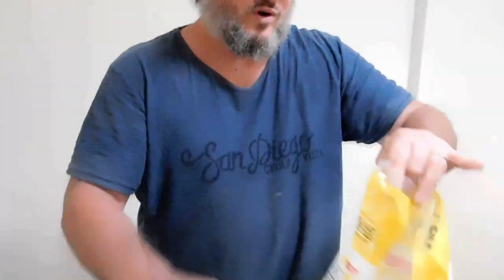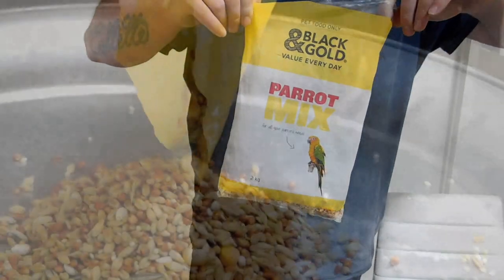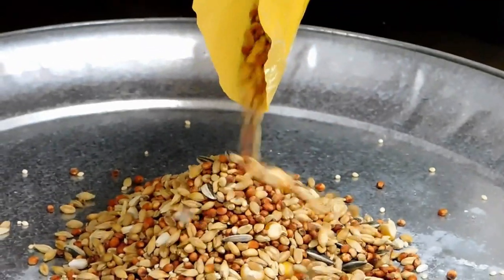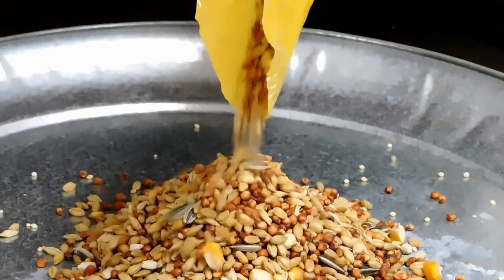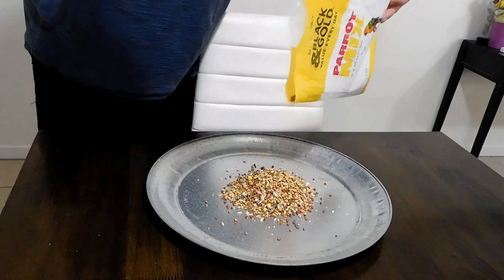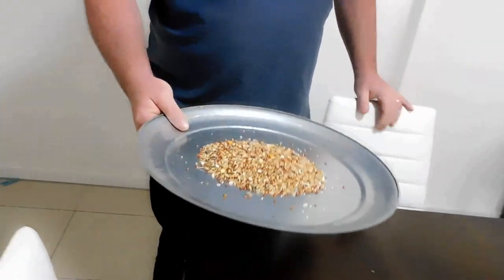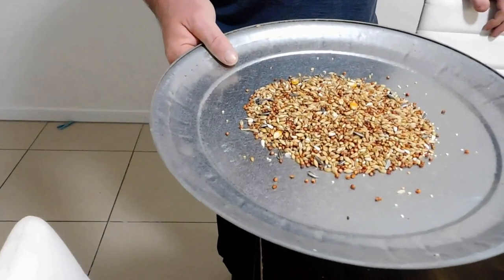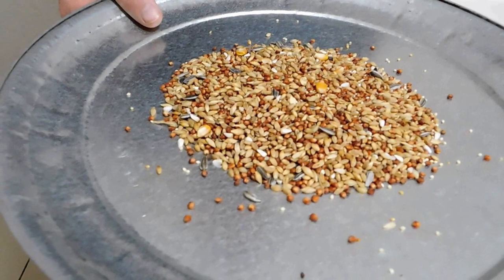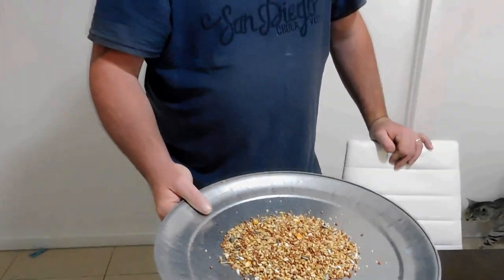So what I'm going to do, just some cheap bird seed. That's got corn, wheat, milo, sunflower seeds. Nice mix there. They should really like that if they get it.